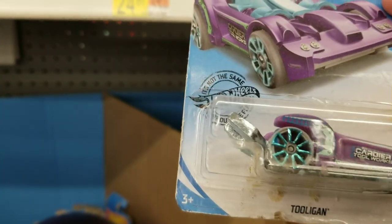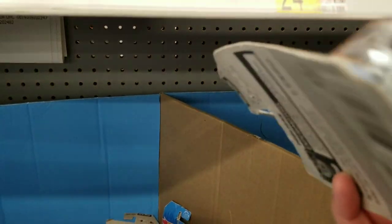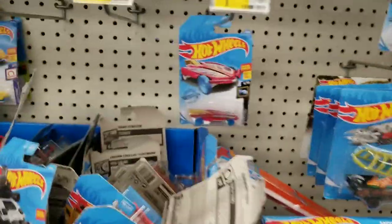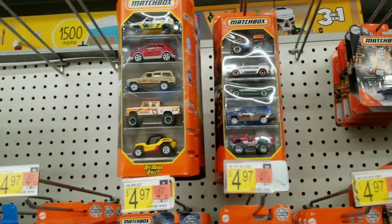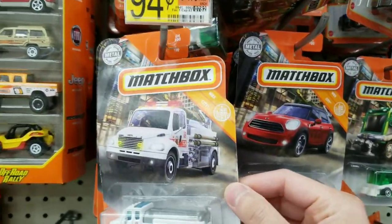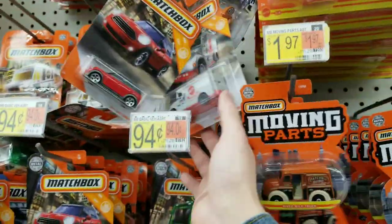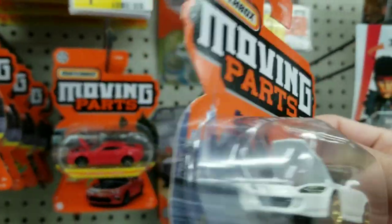Oh, this is a tool. It's actually got like a wrench on the back of it. That's pretty cool. Let's see what we got. Got a tanker. No, fire truck. Water truck. Ooh. $2 moving parts. S2K.